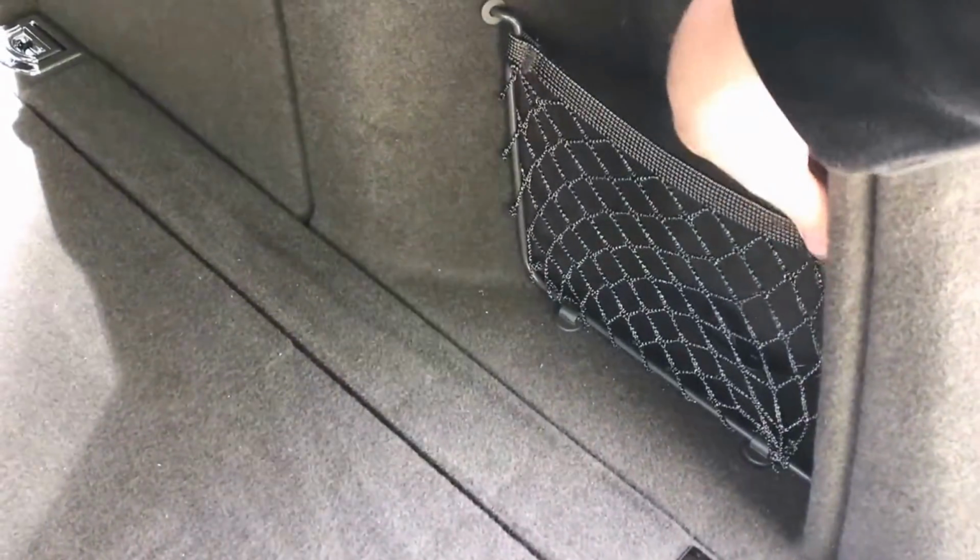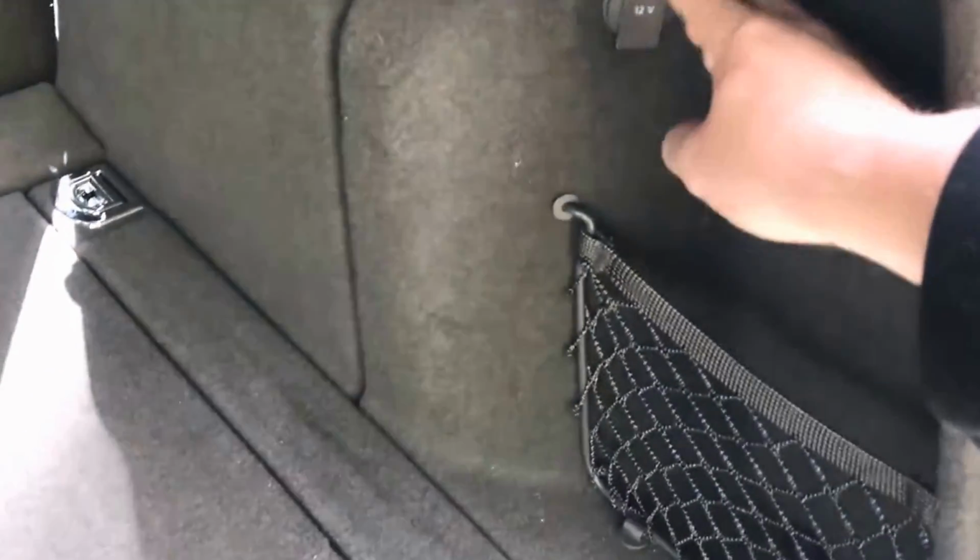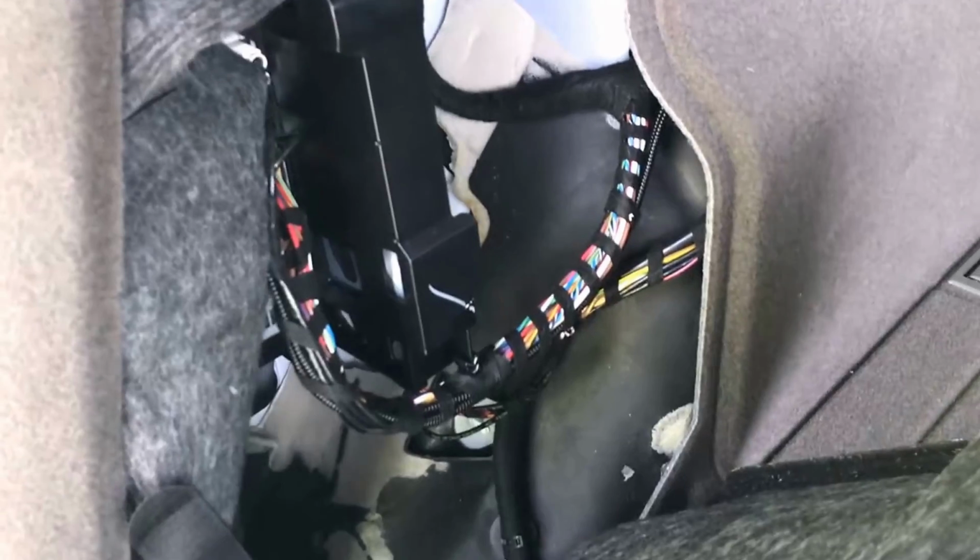There's a little net over here that'll allow you to put small items such as any fluid for your reservoirs, brake fluid, power steering fluid, or even a small compressed air pump that you could use for your tires for low air pressure. Over here we have a little secret door. Turn this knob, and behind it, it just reveals some electrical components that would allow you to troubleshoot if you had any problems.